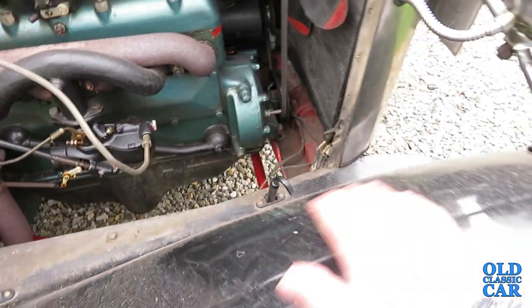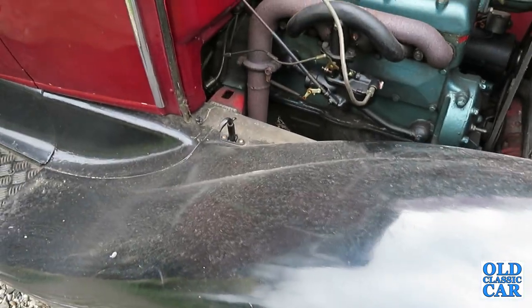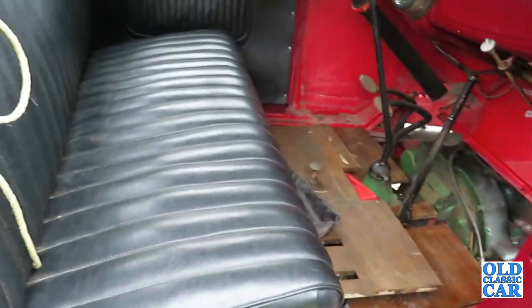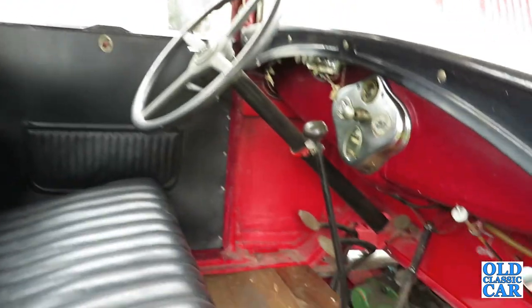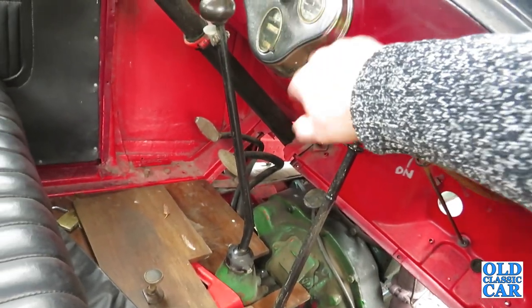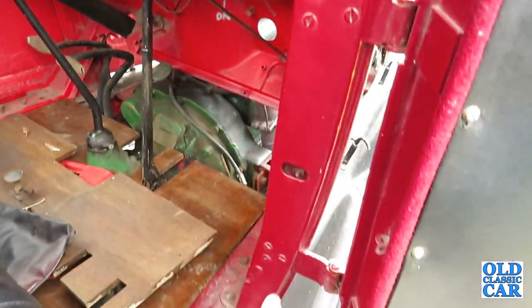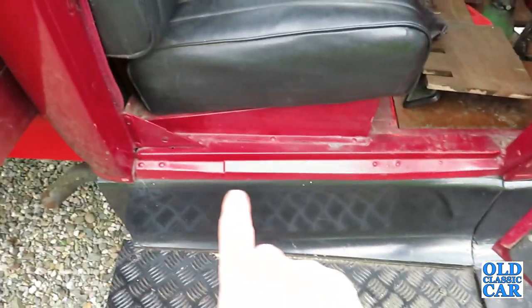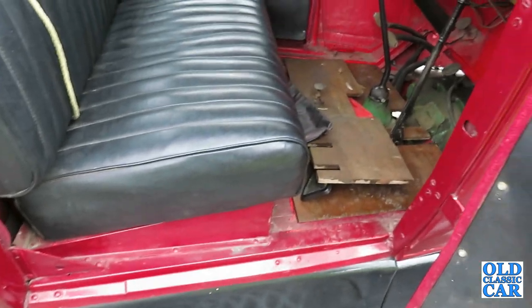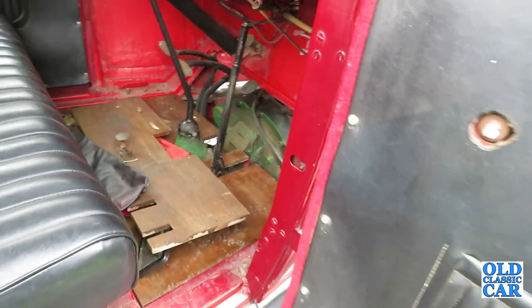And even though the paint's a bit scratty, like everything of mine, it's actually quite solid in here. The seat was reupholstered. Dashboard's quite nice. This has just got some oil sprayed over it just to stop it going rusty. It's actually pretty sound. It's had a few little repairs here and there, but by and large, it's in good order. And I just love this era of truck.